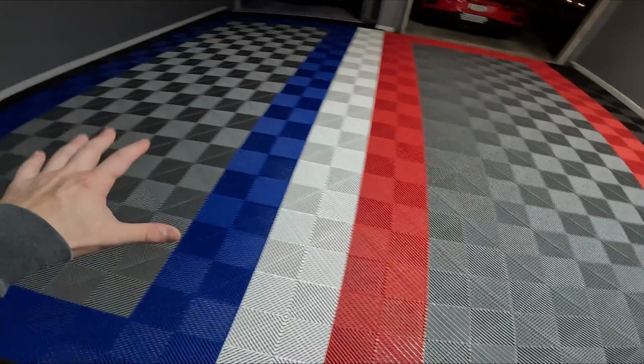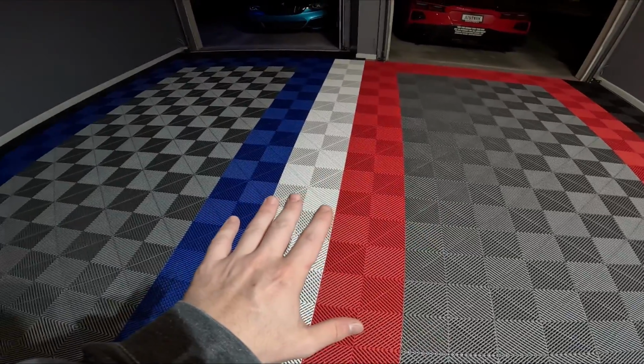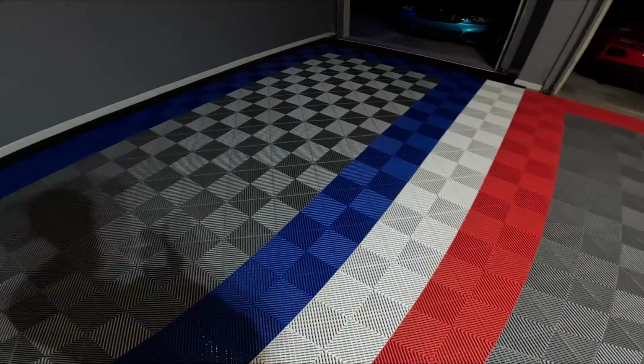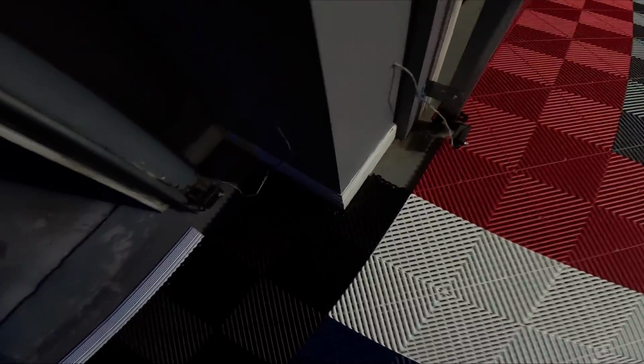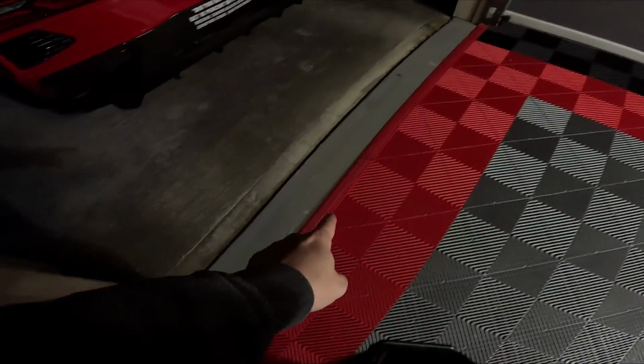The floor is so nice. I'm so glad that I did not go the epoxy route or try to repaint the floors like they were before. They looked like ass. Also, look at these nice fitted corners. Got the lips on here.